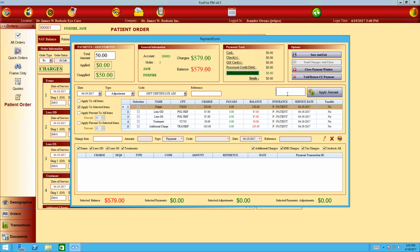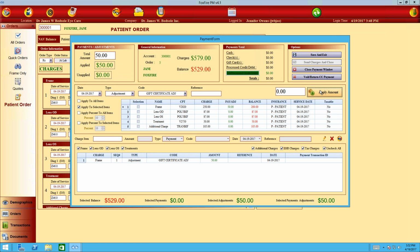You have to enter your amount there. Okay, you select. You're going to do it on the frame. Okay, and then do your comment. Now, can I do another payment here? What can I do with the payment for the rest? So go ahead and put the amount of the adjustment again. Okay, you have it down there. So now you can just print your receipt or you can take a payment.